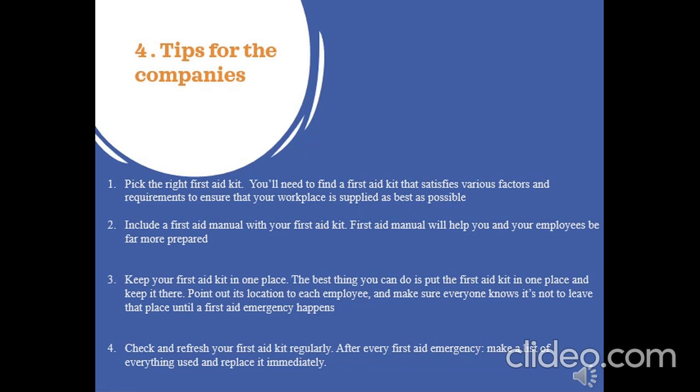Keep your first aid kit in one place. The best thing you can do is put the first aid kit in one place and keep it there. Point out its location to each employee and make sure everyone knows it. It is not to leave that place until a first aid emergency happens. Check and refresh your first aid kit regularly. After every first aid emergency, make a list of everything used and replace it immediately.